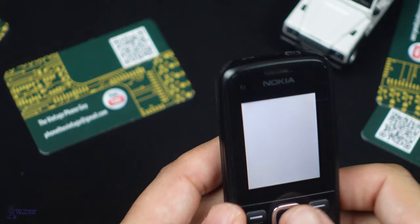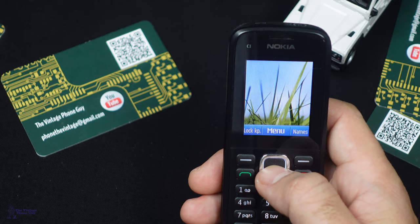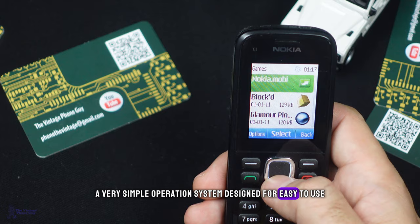Today, we're going to see the Nokia C1-02. The Nokia C1-02 is from 2010. Operating system: it is a Nokia OS Series 40, a very simple operating system designed to be easy to use.